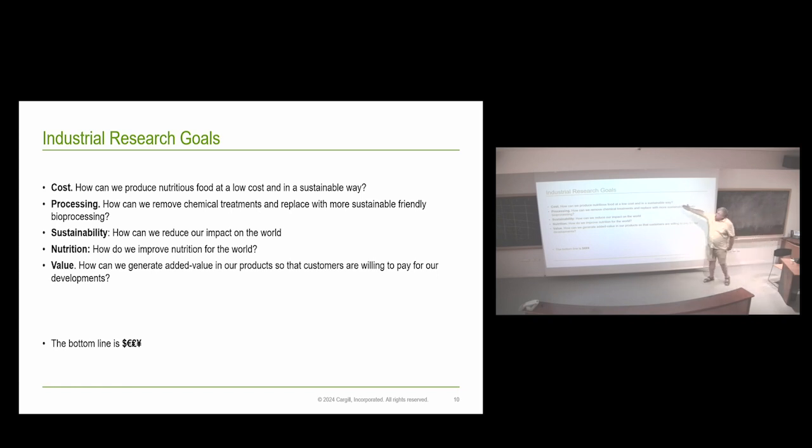I think what we want to do is find ways to produce nutritious food in a low-cost and sustainable way. So we want efficient processing, and we want minimal processing, minimal resource use. How can we remove chemical treatments, replace them with more sustainable, friendly processing or bioprocessing? And get rid of acetone, hexane, and things from all the processes. Sustainability is important. Nutrition. How can we improve nutrition for the world? How can we make nutritious, low-cost products?